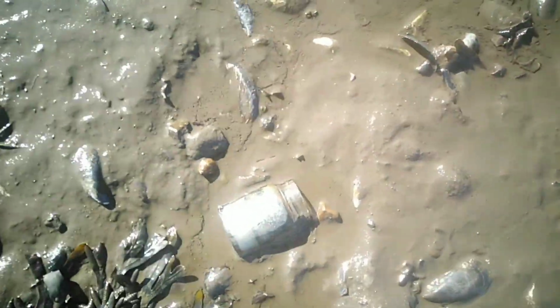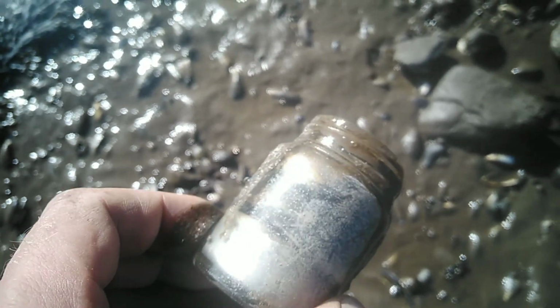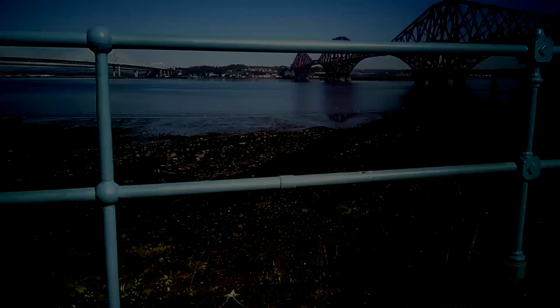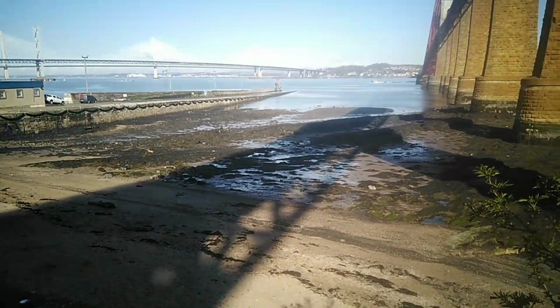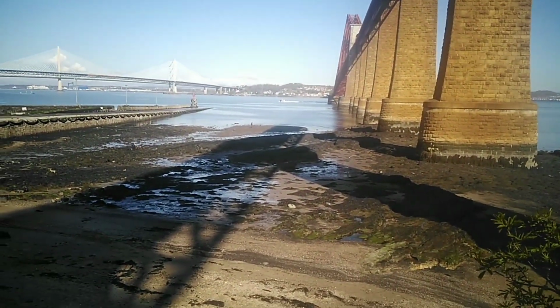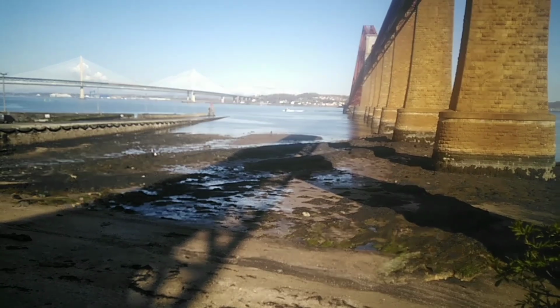A little cutie here. I don't know if you can see the sort of layers in it. Once again, that's a crab attack. We'll just leave that. There we go, guys. I'm going to go down here. A couple of detectorists in action. Superb.